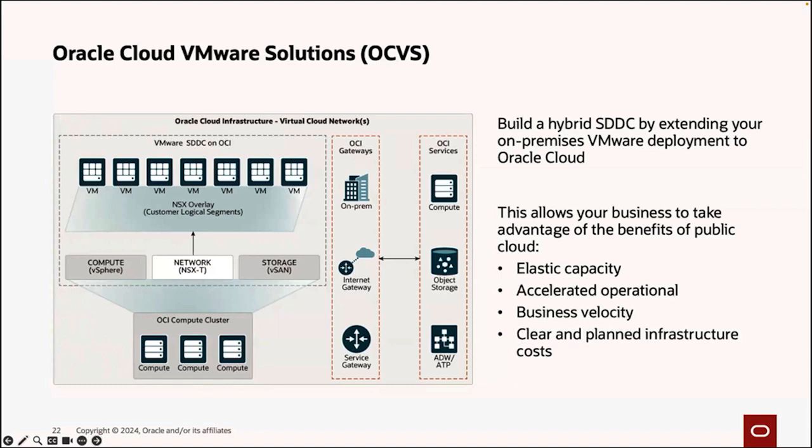So if you have that significant investment in VMware infrastructure, you can still take advantage of the benefits of public cloud using this service and retain full administrative access. So it gives you fully automated implementation of your VMware software-defined data centers just within your own OCI tenancy. It's going to run on OCI bare metal instances and contain all of those different components like vSphere, vSAN, vCenter, HCX, NSX-T. So all of that's still going to be available for you to use and keep your operations fairly similar to what you're using on-premise.